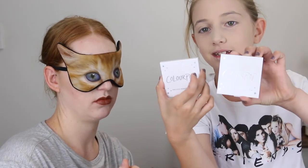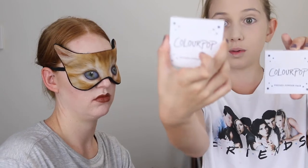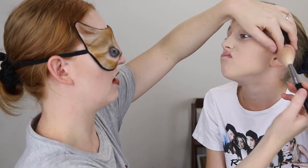Next is bronzer. And you picked a ColourPop one, didn't you? Yes, I'll show you the camera, the ColourPop. So that one's highlighter, see, these two are the same, but this one's highlighter and this one's bronzer. Okay, I'm gonna sit that on the table. I'm scared. I'm scared too. Okay. All right, forehead, nose, ear.